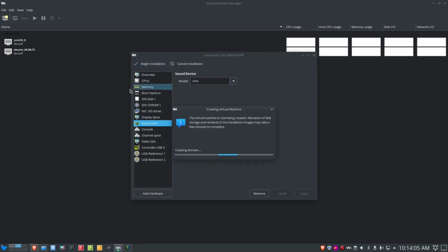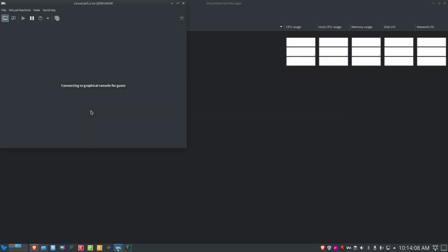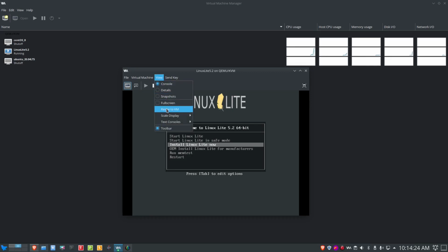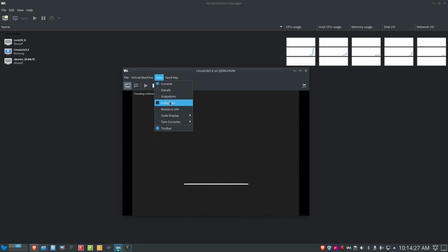All right, so we're beginning the installation now. It's creating the domain, and it's opening up Linux Lite 5.2. And so let's go ahead and come down to install Linux Lite now. I'm going to go ahead and give this thing a view so we can see this thing at full screen. So let's bring it up to full screen here. All right. So it's starting to do its checksum now and checking out the disk and doing what it needs to do there to confirm that everything looks good before it starts the setup process.